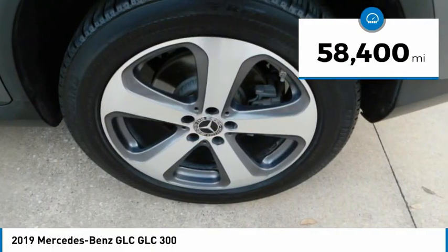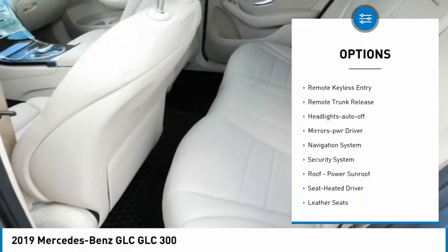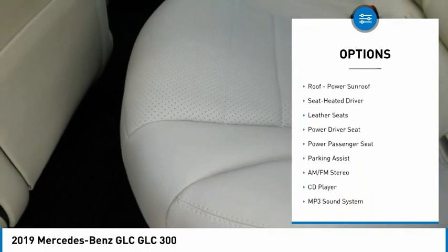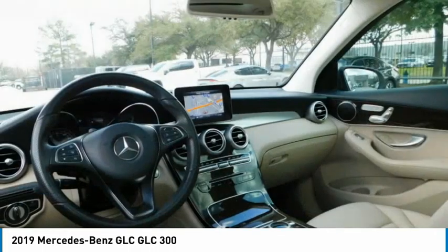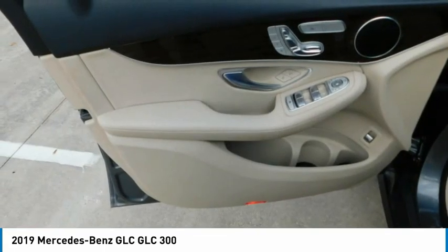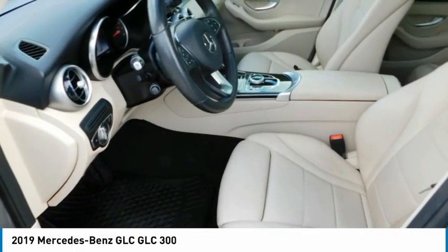Here are some of this vehicle's great options: aluminum wheels, heated side mirrors, traction control, daytime running lights, remote keyless entry, remote trunk release, headlights auto off, mirror memory, navigation system, security system. Is love at first sight really possible? Let us know when you stop in.